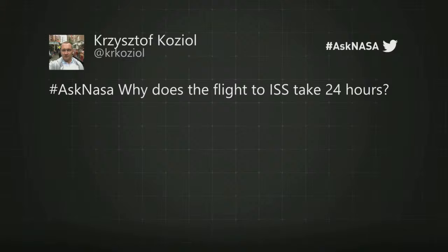Dragon, copy. All right, and there we just heard that hard capture is complete. Good news there. Yeah, that's the call that we wanted to hear. All 12 of those hooks have made it to the space station as expected. So again, we do have a hard dock at this moment.